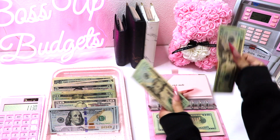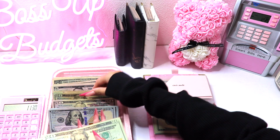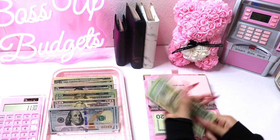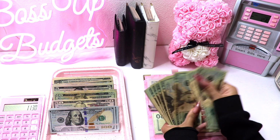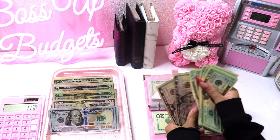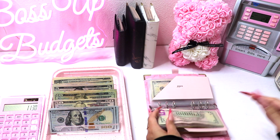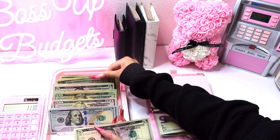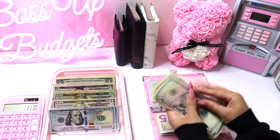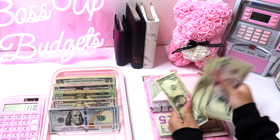Oops, I missed some money in here. So car note is gonna be getting 20, 40, 60, 80, 85, and 90. So now it has 20, 40, 60, and so on up to 260, 265, and $270. Gym is getting 5, 6, 7, 8, and it has 5, 10, 15, 16, 17, 18, 19, 20, 21, 22, 23, and 24.